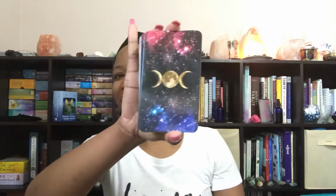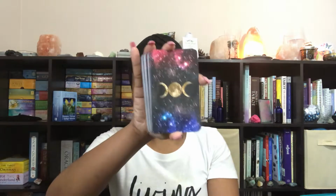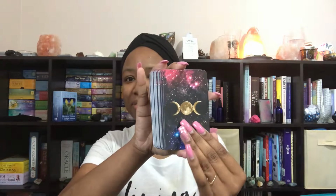So the first one was the Witch's Tarot, and what I loved most about this deck is the backing. Look how beautiful that is. It's got this galaxy thing going on. I like how it has the warm and cool at the bottom, and then it has the symbol there for the moon phases as well as maiden, mother, crone. I also, for some reason I didn't really connect to the images on the cards, and I don't like the borders.